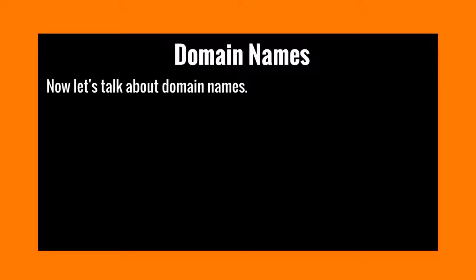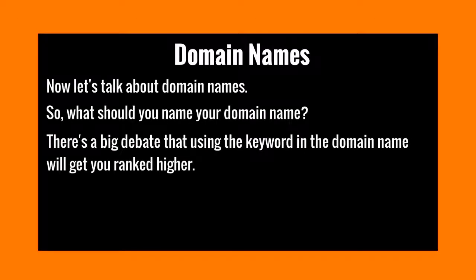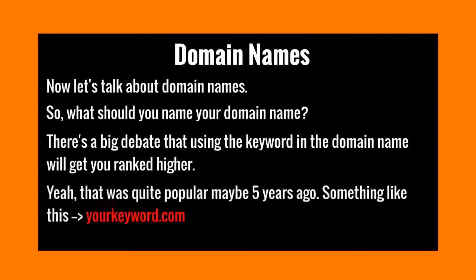So let's talk about domain names. What should you name your domain name? Should you use an exact match domain, meaning that the keyword is in the domain? Or should you use a brand name? Well, there's a big debate that using a keyword in the domain name will actually get you ranked higher. That actually worked back in the day. Sometimes it still works today. And there's really no right or wrong answer. Literally, at the end of the day, we don't know. Nobody knows what Google wants.